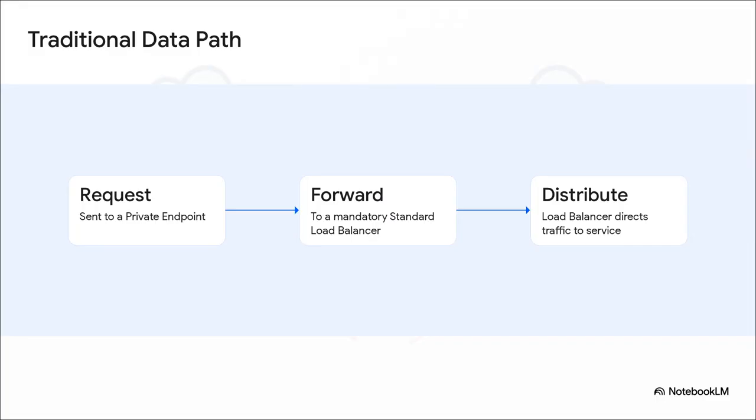And here was the traditional data path. A request comes into that private endpoint, and then, and this is the most important part, it had to be forwarded to a standard load balancer, no exceptions. That load balancer would then do its thing and send the traffic to your service. So the key takeaway is, your service absolutely had to be sitting behind a standard load balancer. But what if it wasn't? What if you just had a single database with a fixed IP, or some legacy workload that you can't put a load balancer in front of? Well, you were pretty much out of luck.